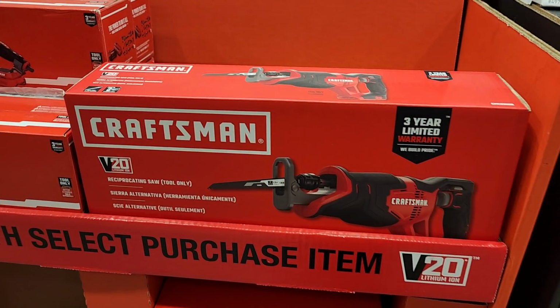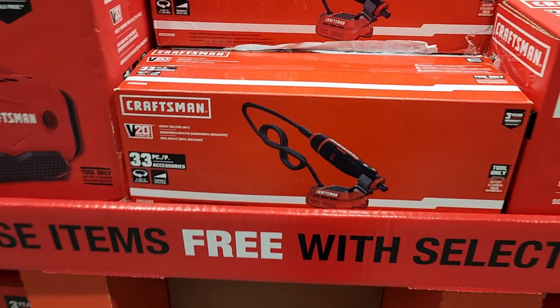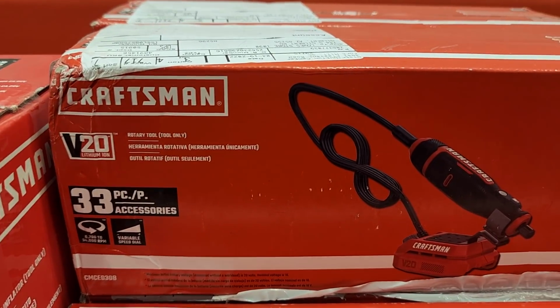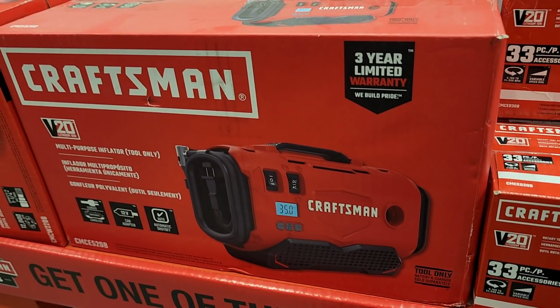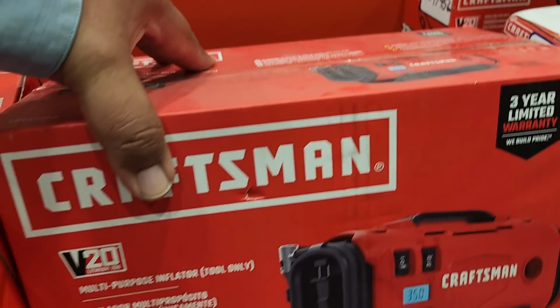All right, some more tools you guys could get for free. You got the reciprocating saw. You got obviously the buffer we already went over. Circular saw, and then you get this one. It's like a rotary tool, for smaller hobbyist projects or whatever you want to do. And then they got this one. This one's my favorite. As a matter of fact, I gotta pick myself one of these up.